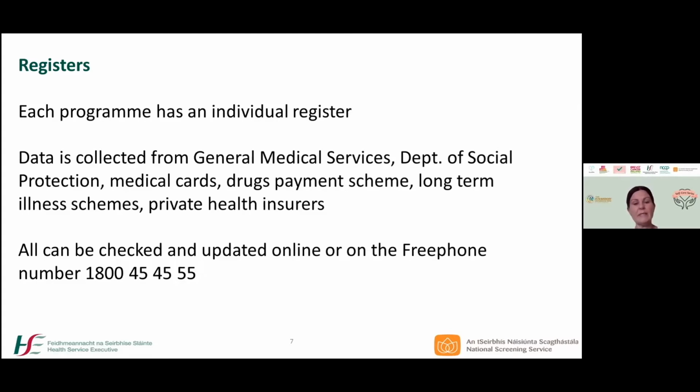All of these can be checked and updated online or using our free phone number 1-800-454555. So I think what's really important, the message to take away this evening, is that while we have our register set up, we get our information from the General Medical Services and the Department of Social Protection. So if people have a PPS number, they should be on our registers. However, some people are not on our registers, so it's very important that everyone checks that they're on the register and also that we have the right information for people.